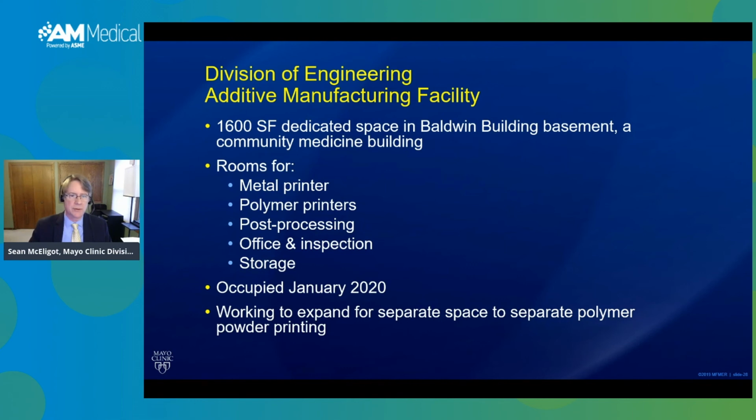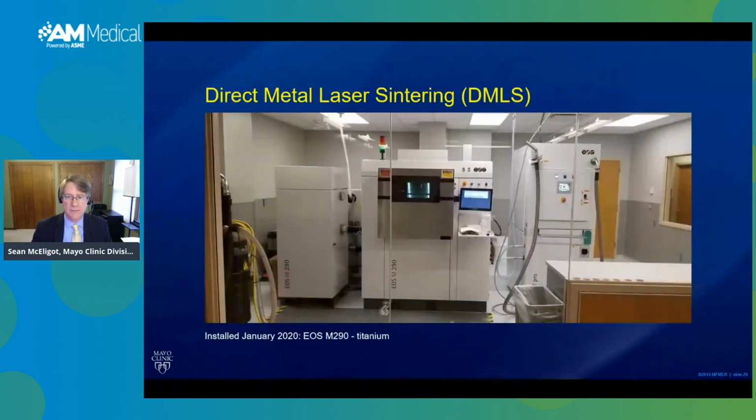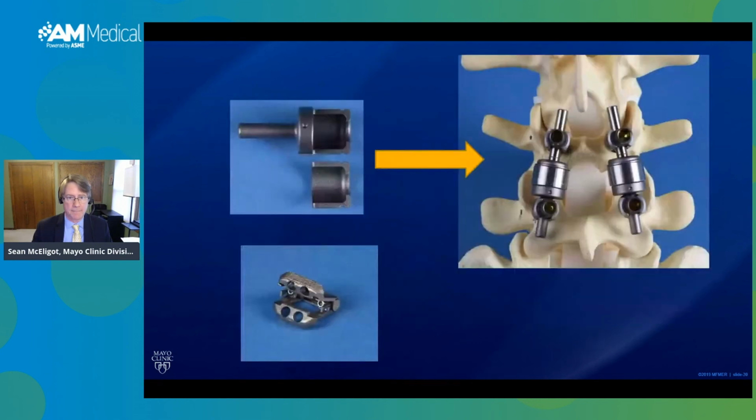We moved into it in January 2020, and we're already working to expand for separate space to house our polymer powder printing, the HP printer, and any future powder printers we might purchase. Due to a generous grant from the Granger Foundation, we were able to purchase the EOS M290 metal printer, which was also installed in January of 2020. Here are some examples of parts that we had printed outside, but would have printed ourselves if we had a metal printer at the time.